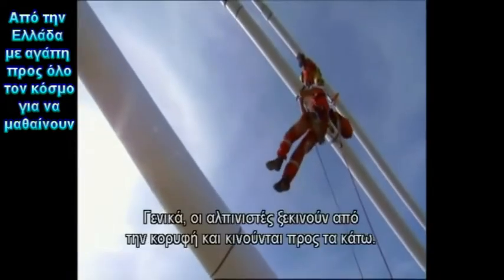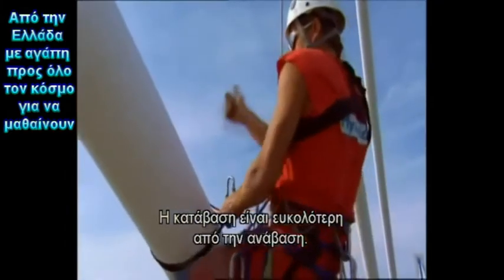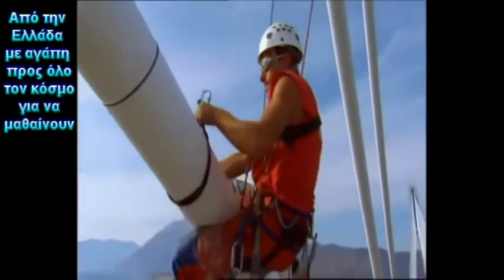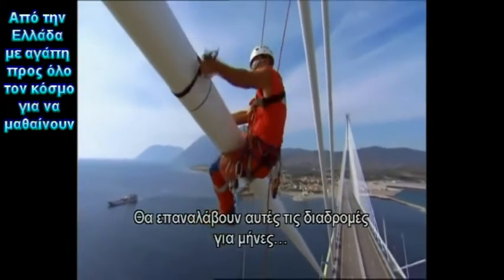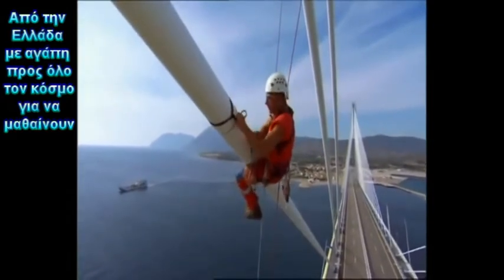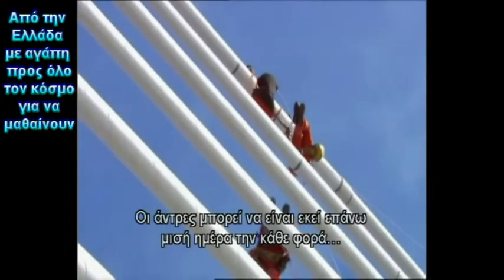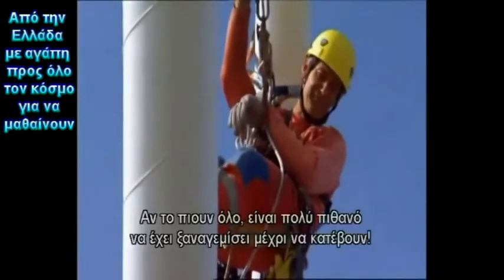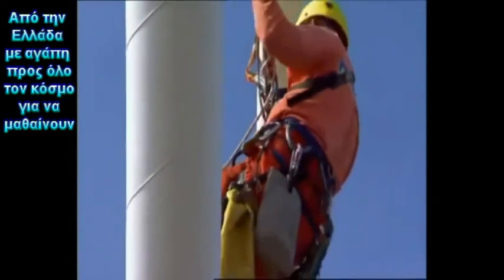Generally, the alpinists start at the top and head down. Down is a lot easier than up. They will repeat these trips for months until they have checked all 368 cables. The men can be up here half a day at a time, so each brings a water bottle. If they drink the whole bottle, there is a good chance it will be full again before they come down.